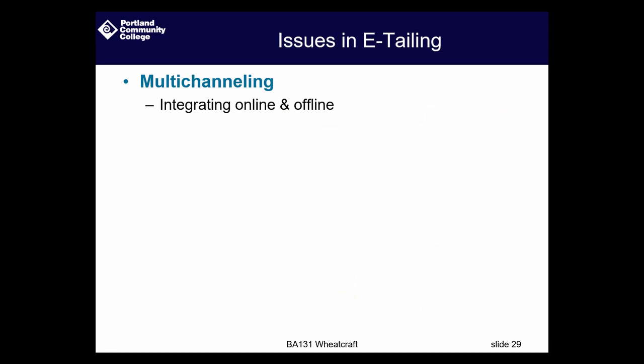So one of the issues we have in e-commerce, or as is called, like on this slide, e-tailing as opposed to retailing, is this idea that we have two channels. We can sell stuff online on a website, or we can sell it offline, which would be at a store. So how do you integrate those two?